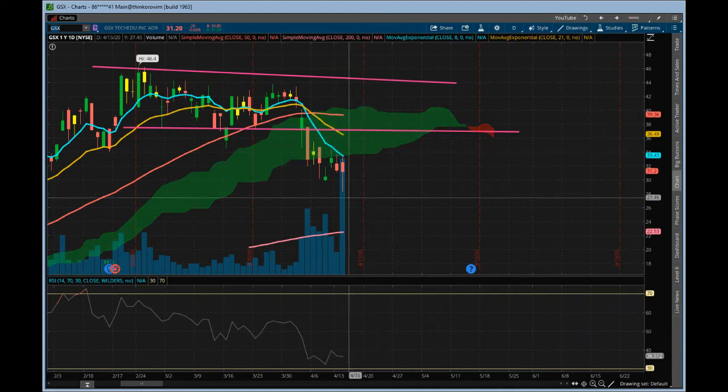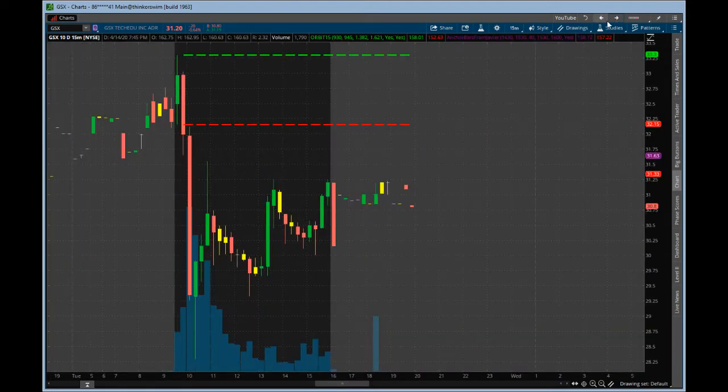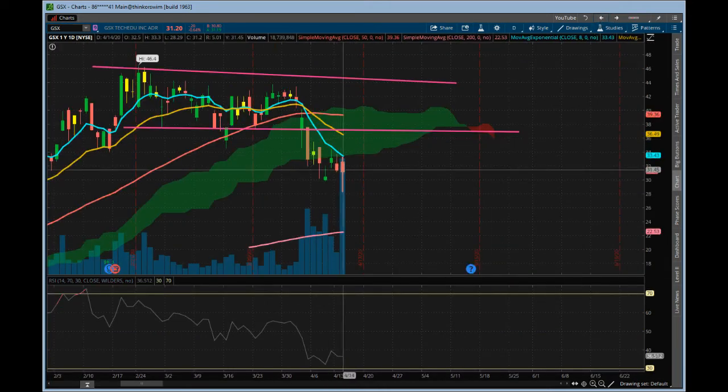Huge candle, huge volume today on GSX, right? So a big move right there. That's bullish in a way, right? You can see not too much going on after hours here, but it's bullish that it kept that lower shadow right there and stayed within this range.